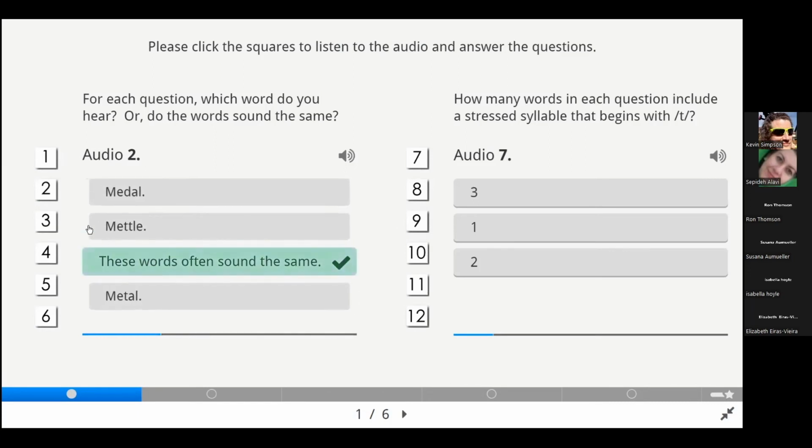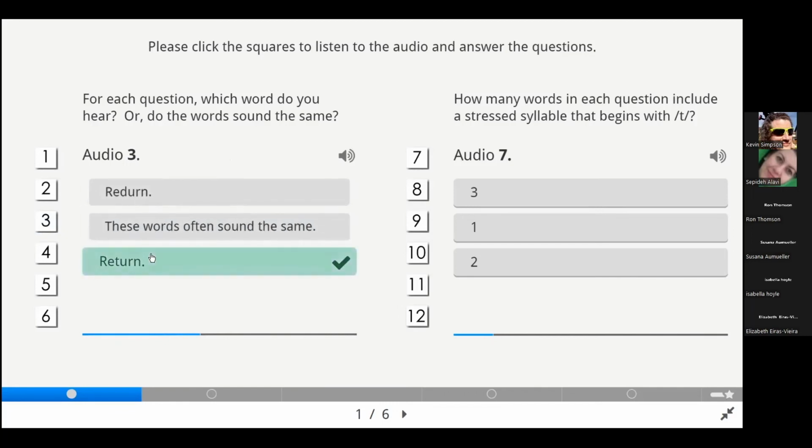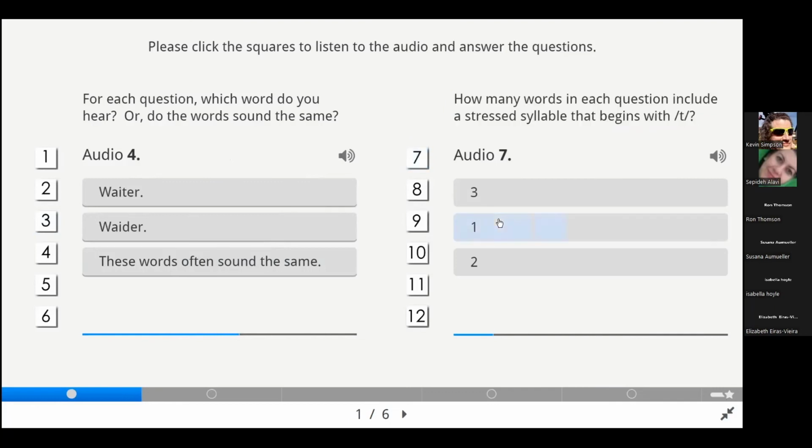Yes, they do. Well, this one, return. You heard this one, but do they often sound the same? No, they don't. So it's return. Okay. This activity is the same sort of idea, but the question's different. How many words in each question include a stressed syllable that begins with T? Return, water, enter. I think it's one. Attack, attempt, address. So it'd be two. Okay, and so on.